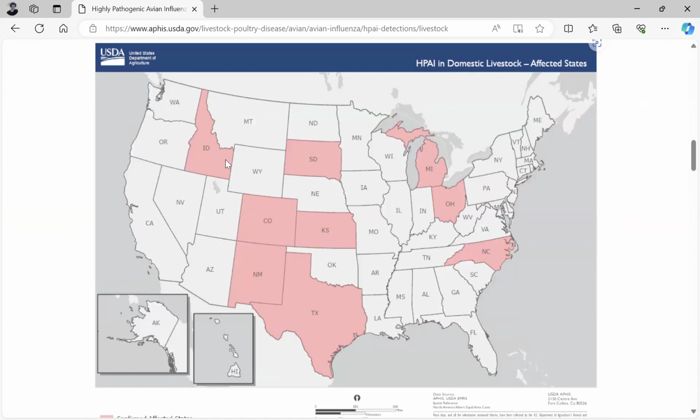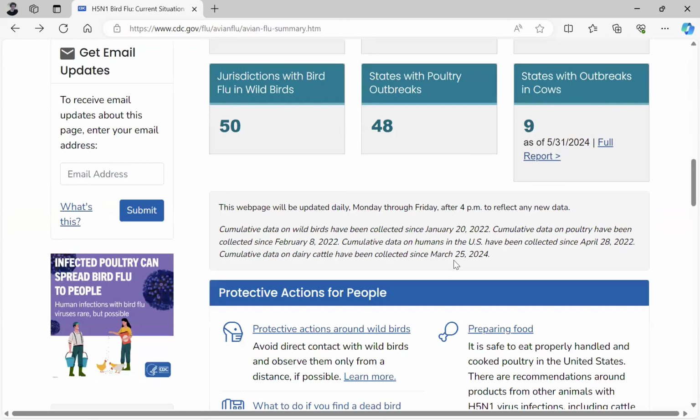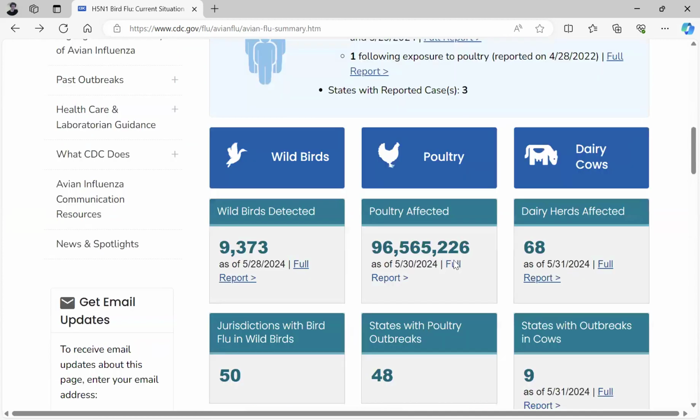The hotbeds seem to be in Michigan and Idaho. And again, that new human case with the respiratory symptoms was from Michigan. So just keep that in mind. We have 68 now. So that's a breakdown.